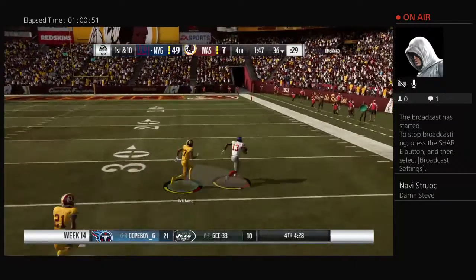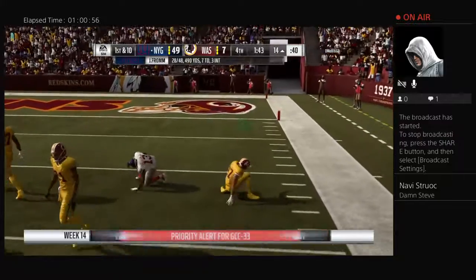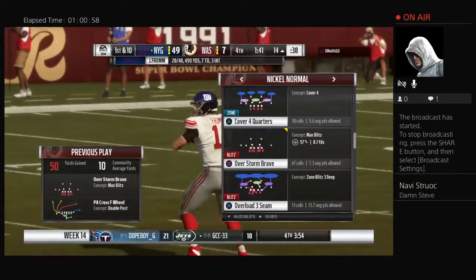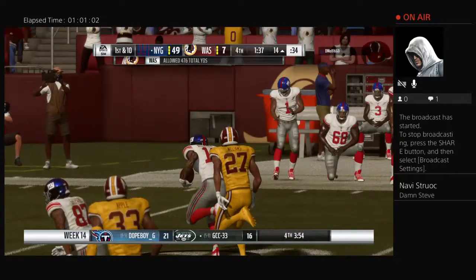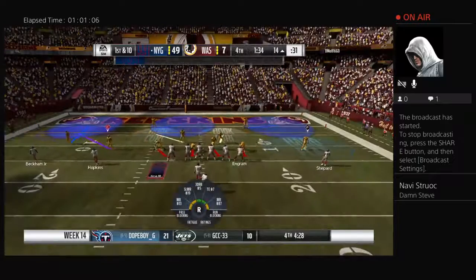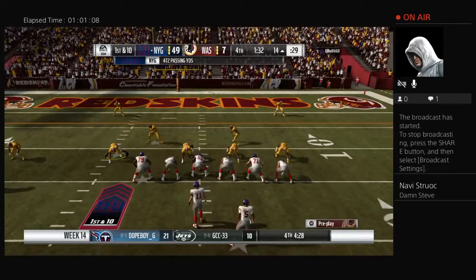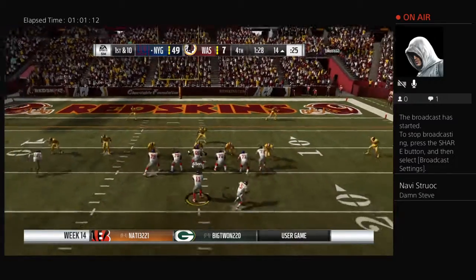Wide open receiver, complete. 20. And he's finally taken down, but not before he reaches the 14. It's a big-time play there for the G-men. And even 50 yards. So how about this for field position after the big play? Inside the 15 now as they come up on 1st and 10.